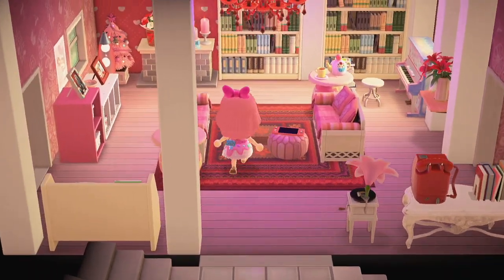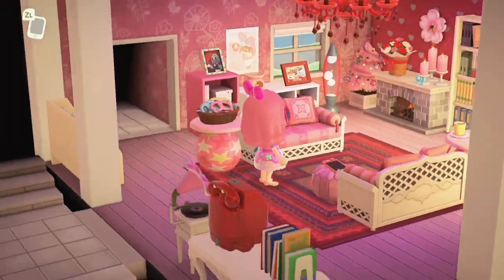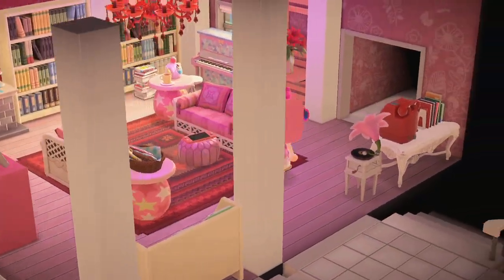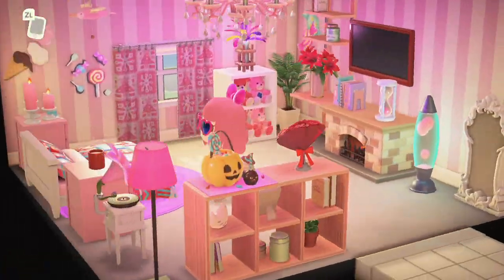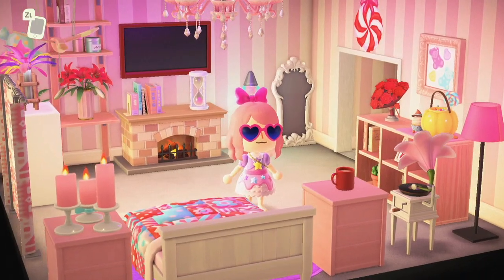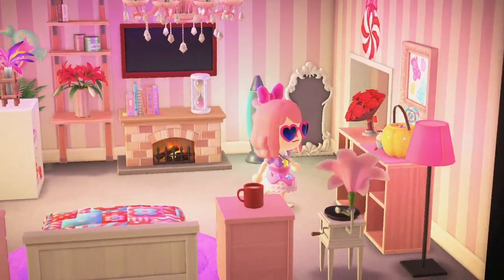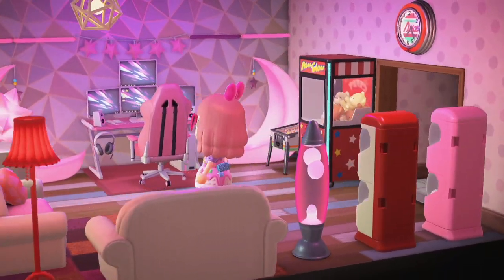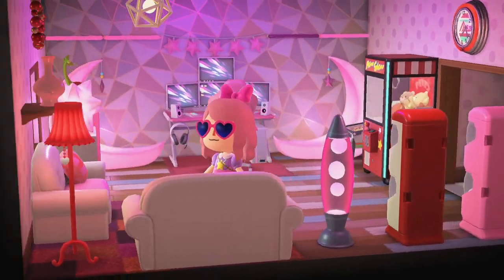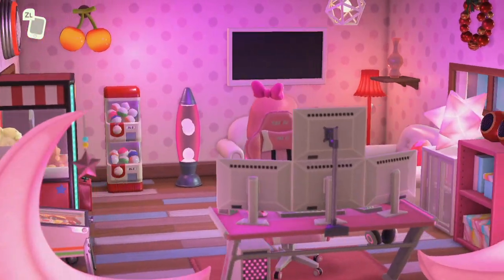Ooh, little pink. Wonder if there's going to be a warp pipe to that back room over there. Cute little pink glowy cozy room. Old school here with the timepiece. Ooh, I like that pattern on the wall. Got the bong up there, huffing away.